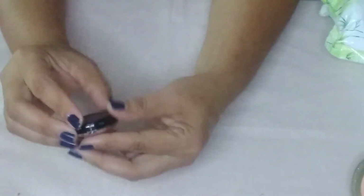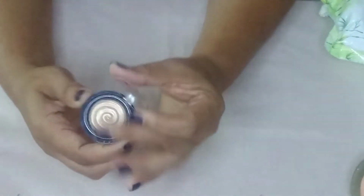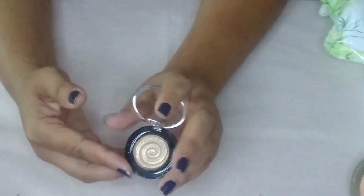This one is from Laura Geller. It is in Sunbeams. This came in a little set. I bought this little Laura Geller set from TJ Maxx. I think it had like 4 products in it, but this was a little deluxe sample of a highlight that was in it. It's a beautiful highlighter. I'm not sure if I want to keep it or not though. I might go ahead and declutter it.